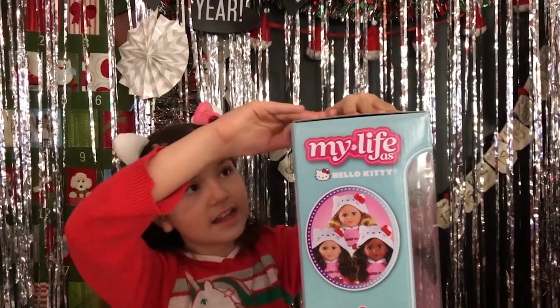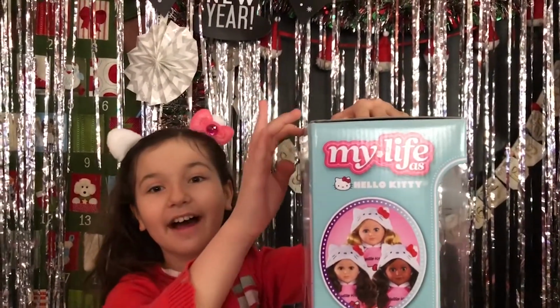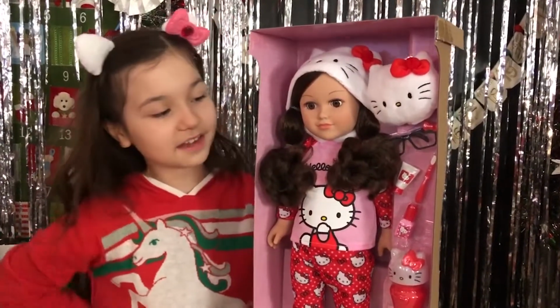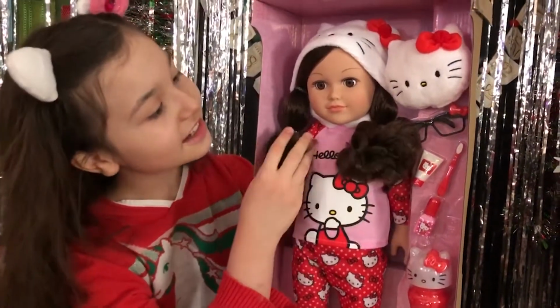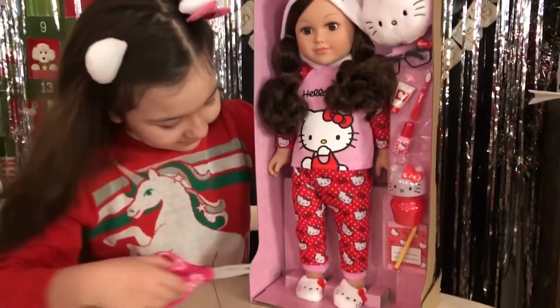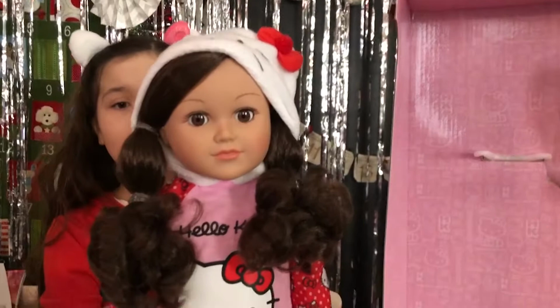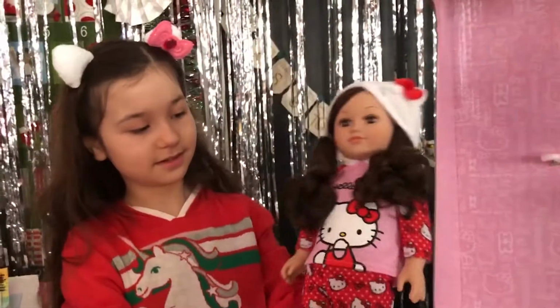We saw Christmas up in the background. Fuzzy? Yeah, it was a little red one from her pants, probably. Look how pretty she is. Aww. Let's open her. Okay, let's free her. Okay, there she is. And she has a little knot in her hair. Oh, where are the scissors?